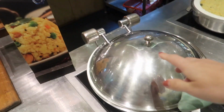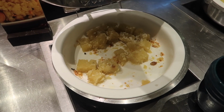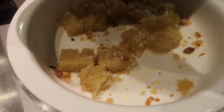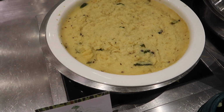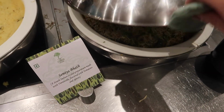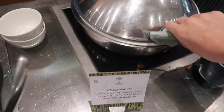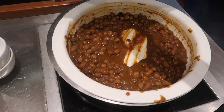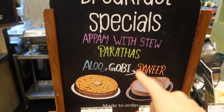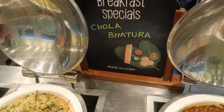More South Indian signatures. So, what do we have here? Shira, a South Indian sweet dish made with semolina. Okay, that looks interesting. And then pongal, this is a rice dish. It's kind of like khichdi, but with more spices. And then a semiya bath over here, and chana masala. Yum. Just so you know, you can order the breakfast specials: appam with stew, parathas, aloo gobi, and paneer. If you want the chole bhature made to order.